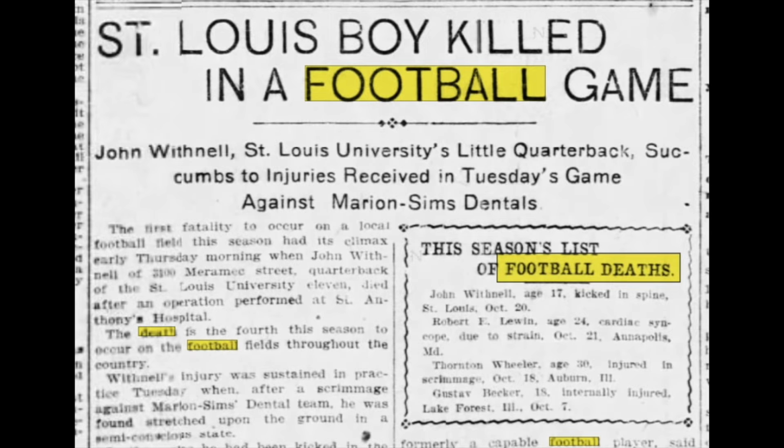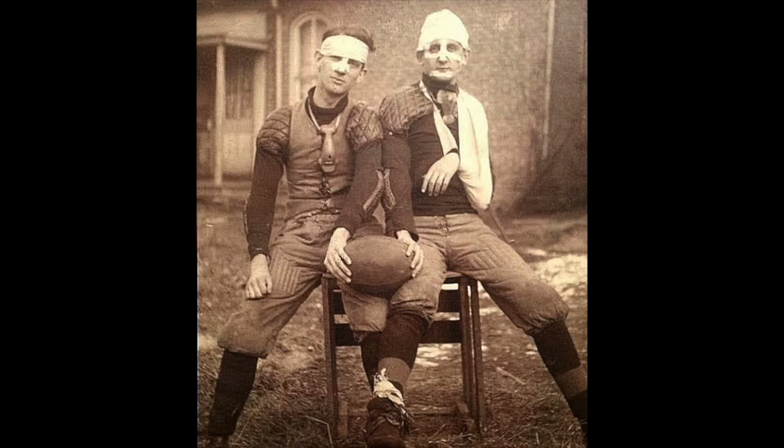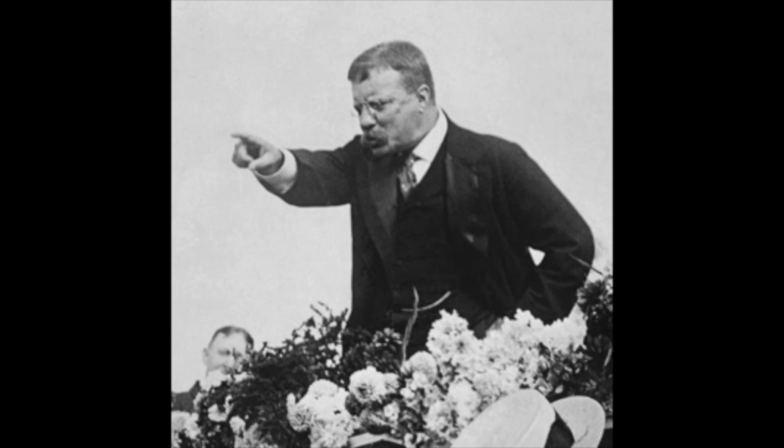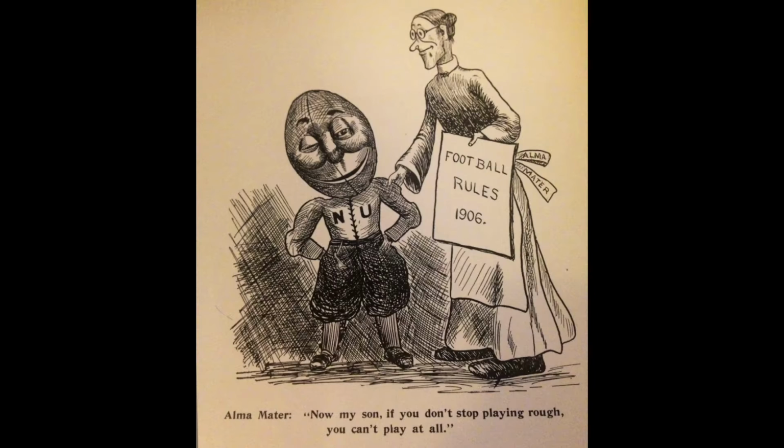A lot of those were prep school football players. Two years later, Teddy Roosevelt Jr. suffered a significant facial injury playing football at Harvard, and undoubtedly spurred by that injury, President Roosevelt threatened to ban the game of football. In response to that, President Roosevelt met with college leaders, and a lot of rule changes were instituted to make the game safer, but also sole leather helmets were banned.